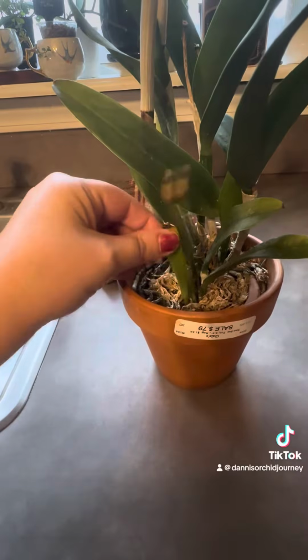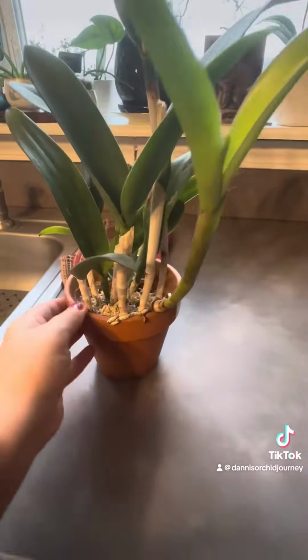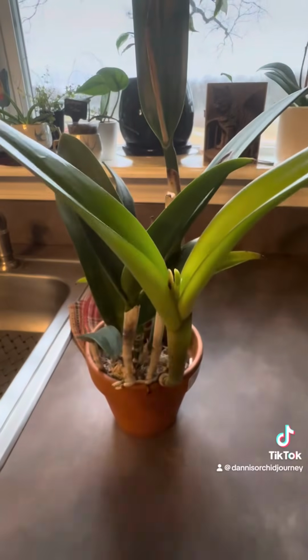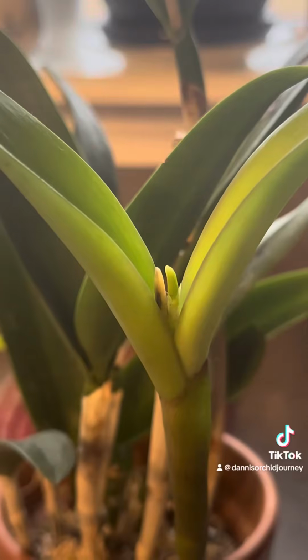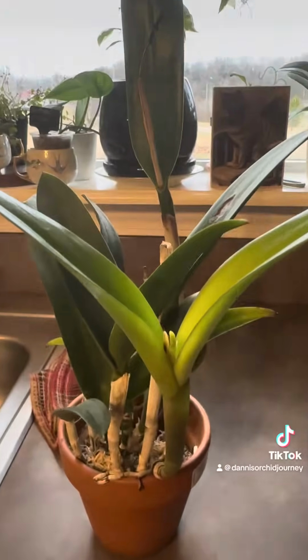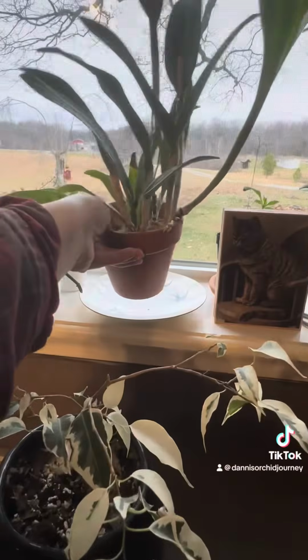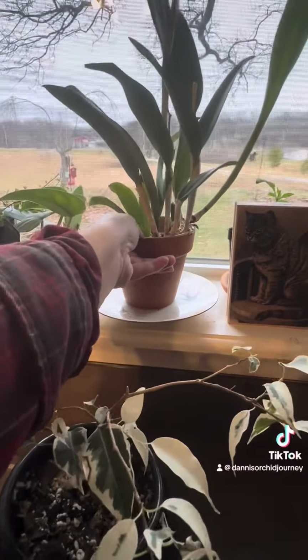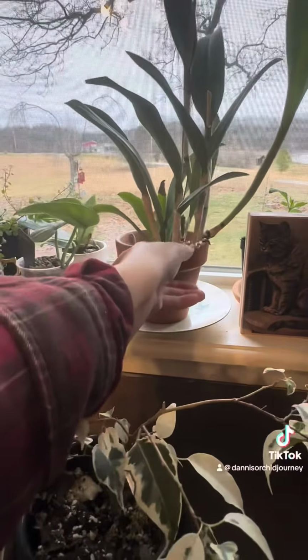I've had this one for a very long time. When it was just a tiny little thing, it had those two little leaves right there. This is Vita Lee Limelight. Beautiful, beautiful blooms on it. When I put it up in the window, I want to make sure that none of the leaves are touching the window, because we do live in a cold state, and I don't want any of those leaves touching the cold window. I'll update you if and when that bud does not blast.